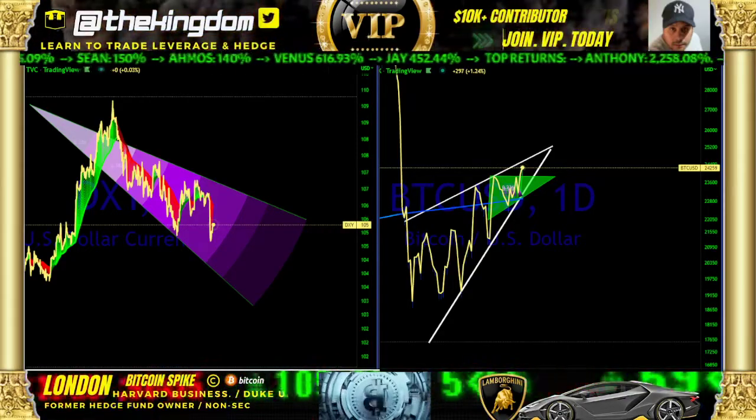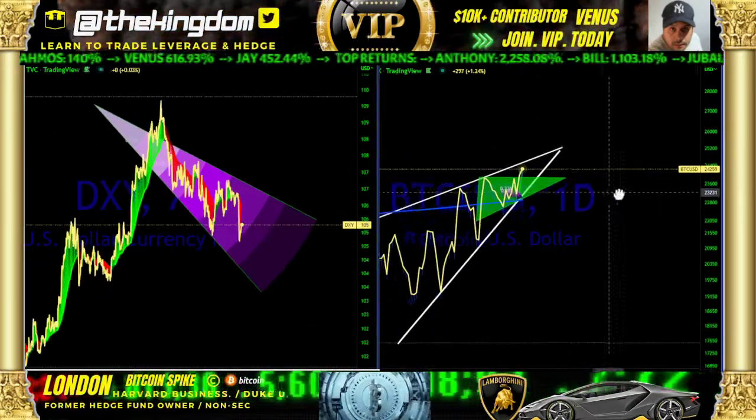This is London with Bitcoin Spike. Let's dig into the details. We have a DXY on top. We also have Bitcoin. Huge day.